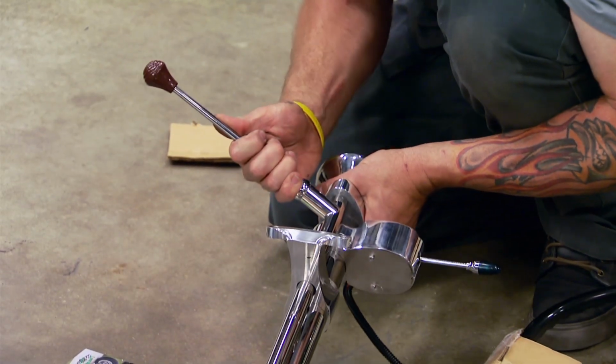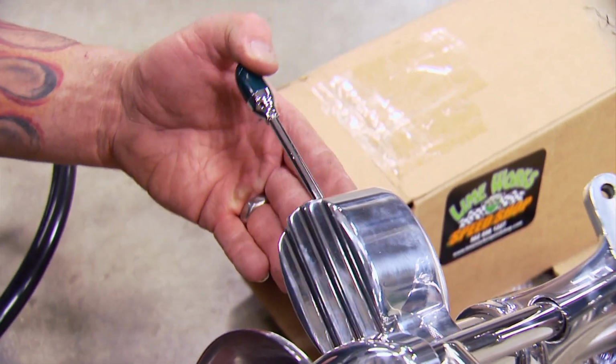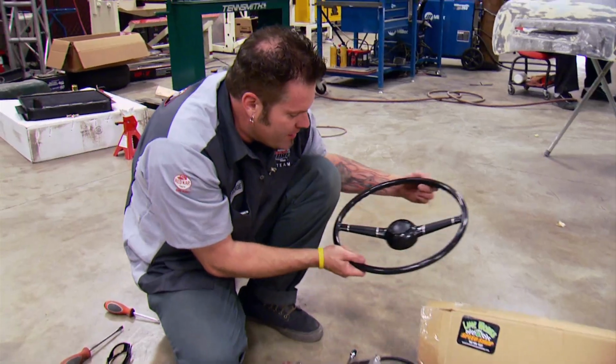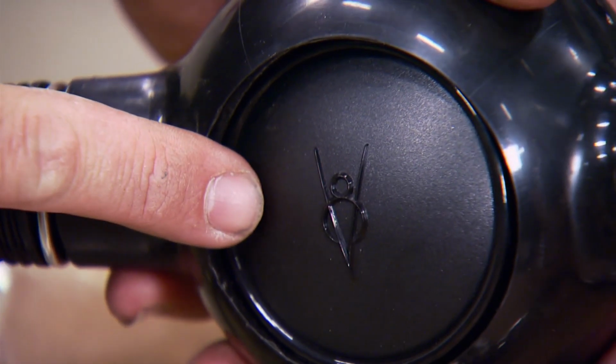It's got a really cool lock mechanism to keep it in park, ribbed aluminum turning signals, just like the old cars had. Column drop modeled off a '39 Ford, and they make a reproduction steering wheel that looks like a '40 Ford wheel. It's even got the V8 logo to match the wheels.